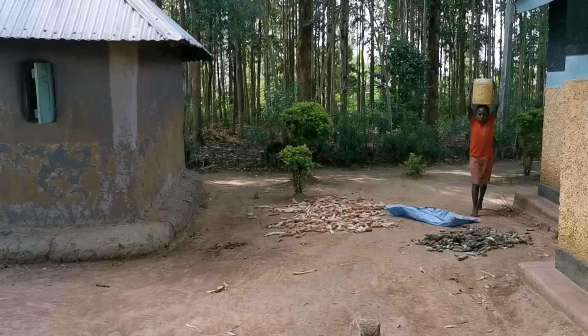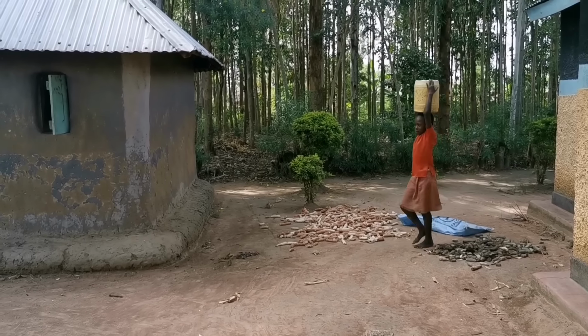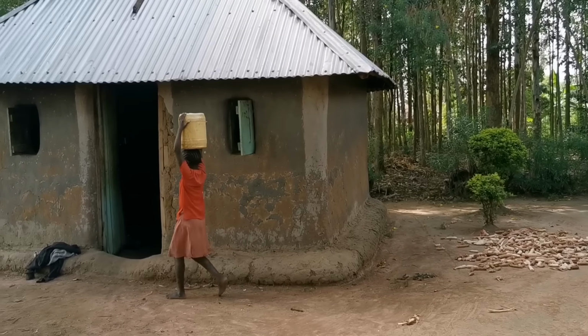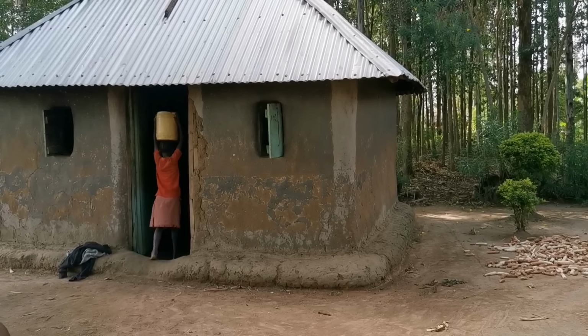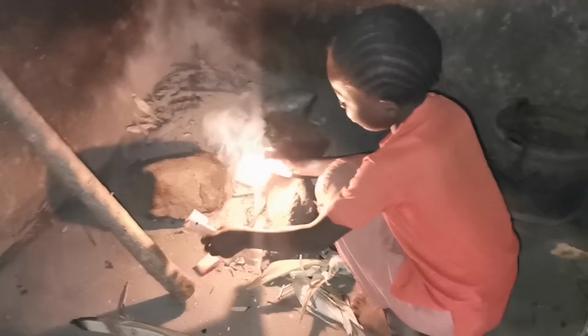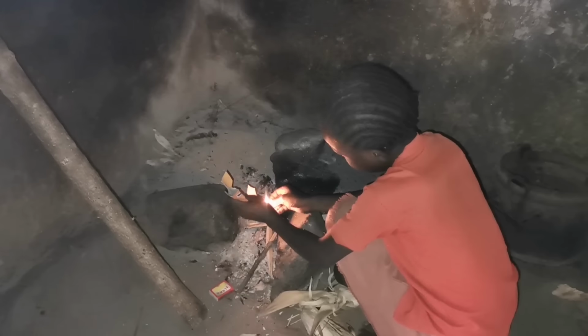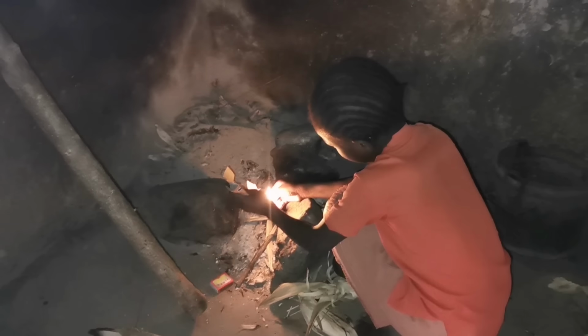This is the most common way of carrying water here in the village. This is how we carry our jerry cans on our heads. Mostly here in the village, everyone does that. And also, guys, since this is just demonstrating to you how Mary's days go, we are going to skip breakfast and instead just prepare lunch right away.